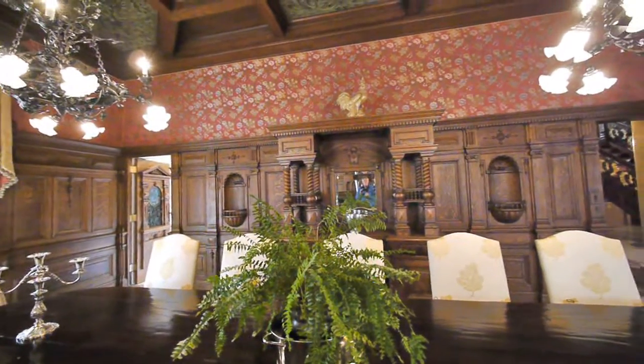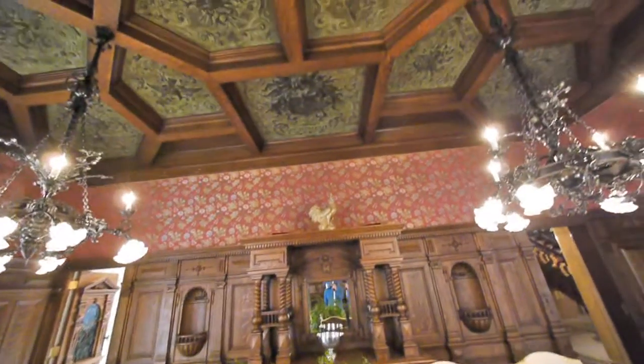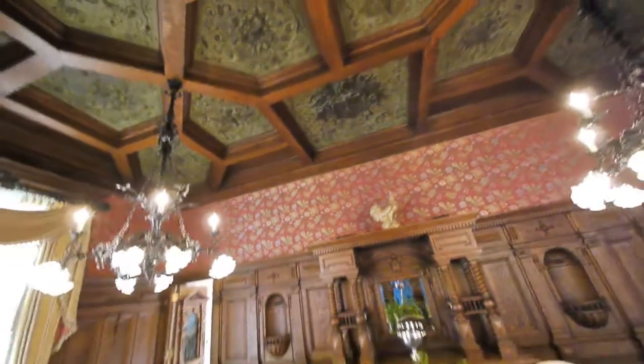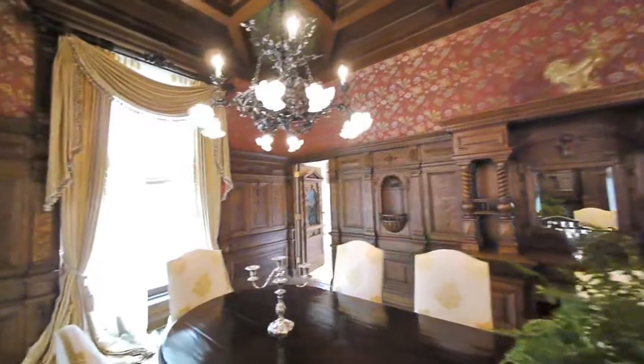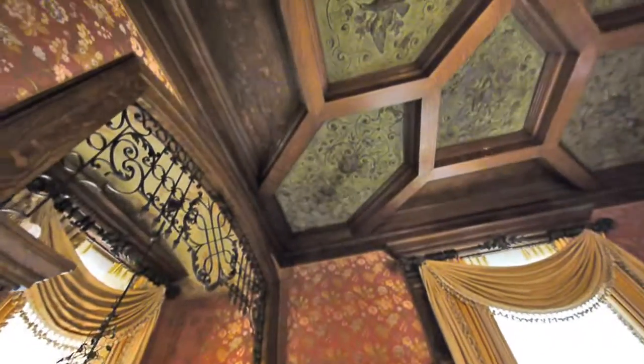Francis Dews was a wealthy brewer, the son of a wealthy German brewer, and an aficionado of European culture and art. He determined that his home was going to be something special, and it was, and it is.